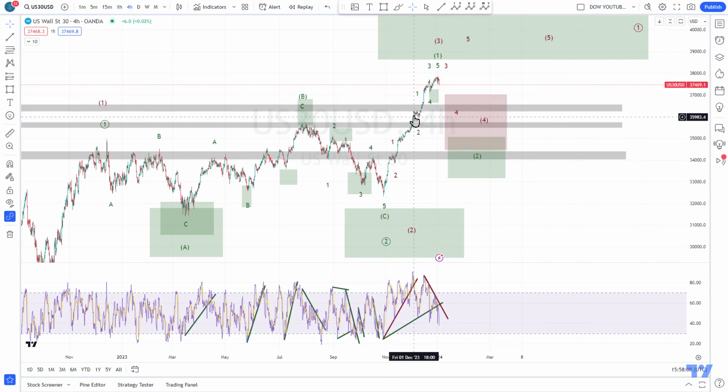My best estimate would be that from this low here, this was our wave 1, a shallow wave 2 pullback, then a shorter wave 3, shorter than usual, but this is not impossible. Your first wave can be the longest. So this here as a wave 3, a shallow wave 4 pullback, and then the structure we saw here last week is our fifth wave.